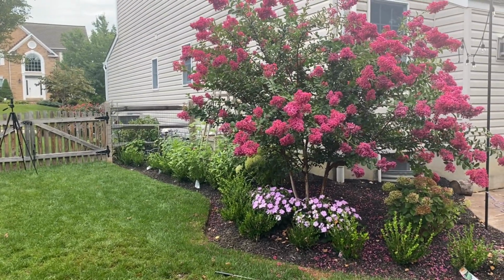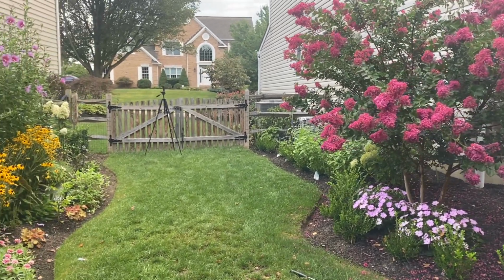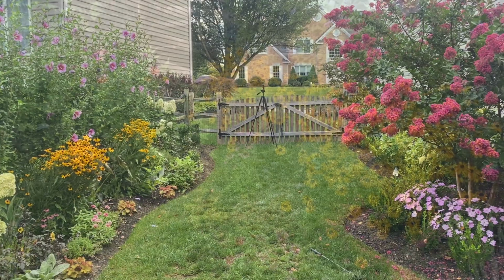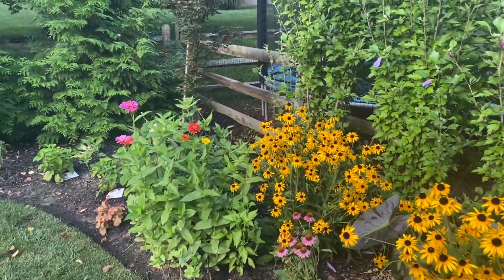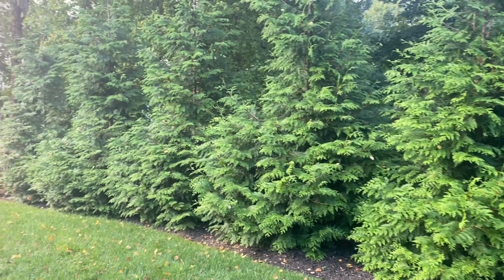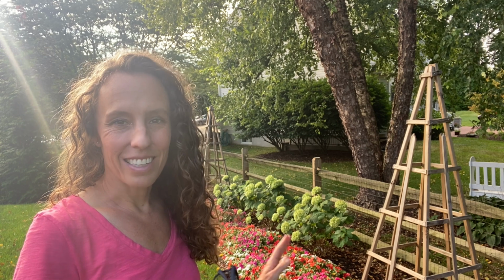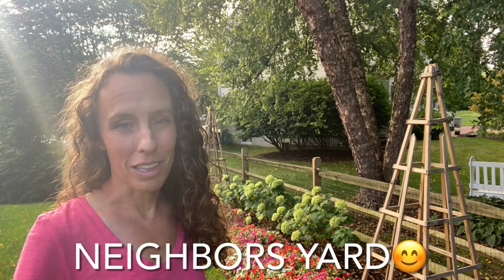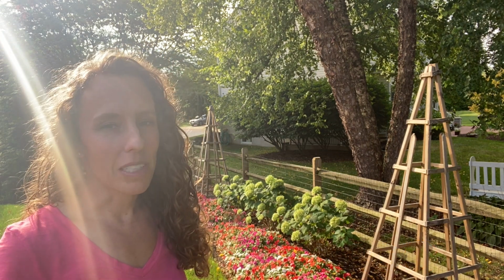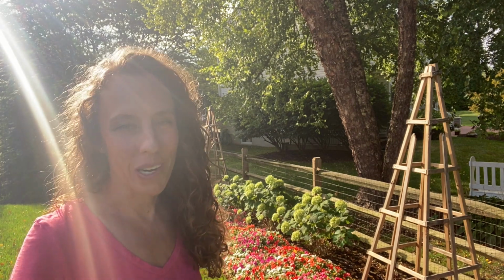Okay, I'm going to show you the back corner of our yard, which is the more shady side of our yard. Walking back to the back side of our yard, we have this more shady side that is shaded by the river birch trees right behind me. I absolutely love having those trees in our yard. They provide such a nice relief during the afternoon, and I just think they're so beautiful with that kind of peeling bark. In this area, we're definitely still working on filling out with perennials and shrubs.